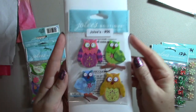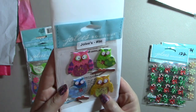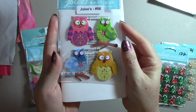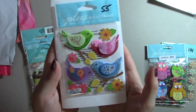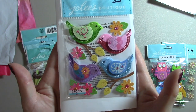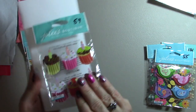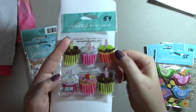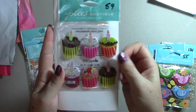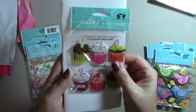And these fabric owls, felt, I guess they're felt, and stitching, and some paper. They're really, really pretty. I love owls. I also love birds, and I thought they were really cool. And then I got these cute cupcakes. They are very 3D. They have the crinkled paper. That would be great for embellishing on some birthday cards, I thought.